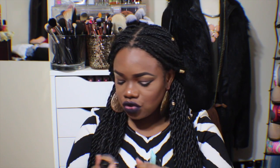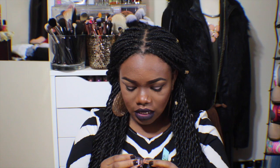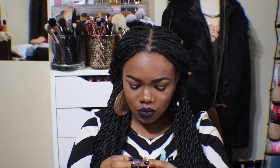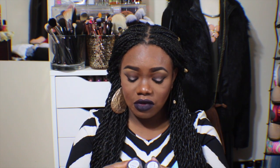I have these two concealers that I use to clean up my eyebrows. These are from NYX. One is Tan and one is Nutmeg, and these are just the NYX Above and Beyond Full Coverage Concealer. I don't use these to highlight my face or contour or anything like that. I just use these to clean up my eyebrows. Both of these are brand new.